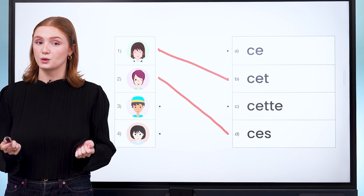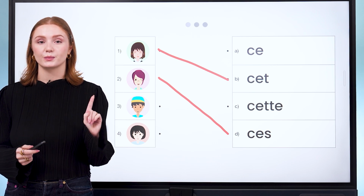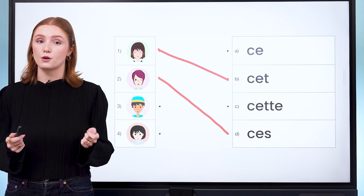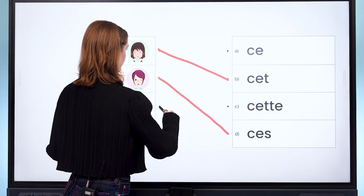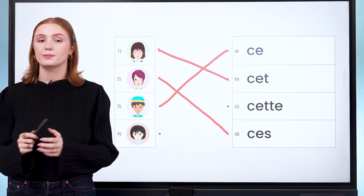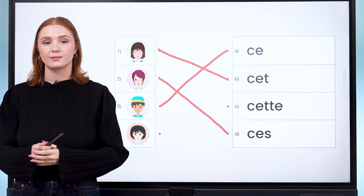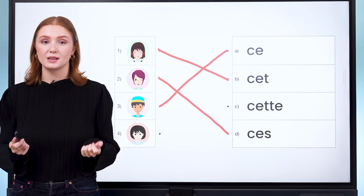Next, je vais à ce restaurant. Let's listen one more time. Je vais à ce restaurant. Did you hear ce? Ce, meaning this or that, is used before a masculine singular noun starting with a consonant. And j'aime cette chaise. One more time. J'aime cette chaise. Did you hear cette? Cette means this or that when referring to a feminine singular noun.